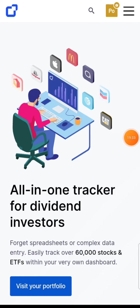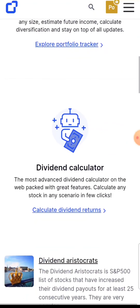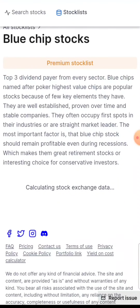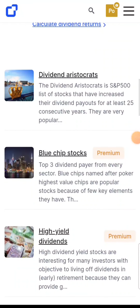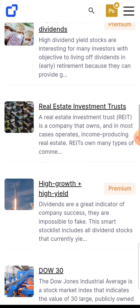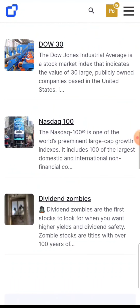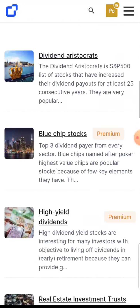It's an all-in-one dividend tracker for dividend investors, and they have tabs. You can see all of the dividend aristocrats. You can see the blue chip stocks. It's premium, you have to sign up for Dividend.watch. You can see high yield dividend stocks, REITs, high growth, high yield, all of that good stuff with Dividend Watch. Dividends, like I said, the ones that got that premium, you have to pay for the Dividend Watch.